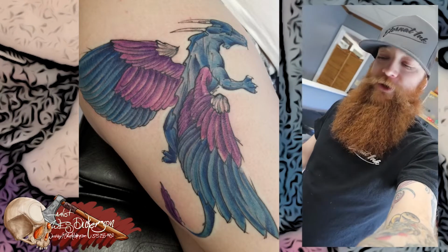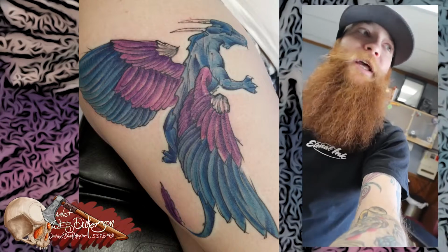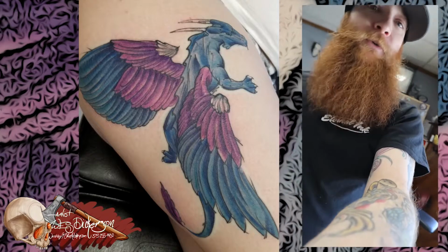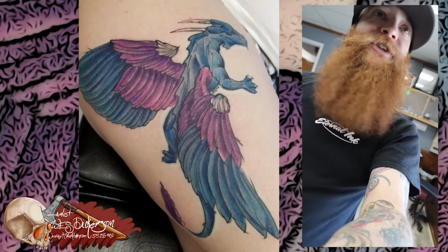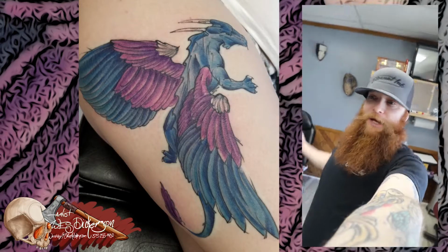Then we finally got to go in this past week and do some actual coloring in for it. We did some blues and some purples and just kind of splashed them in there, had a lot of fun. Kind of just doing my own thing and being real loose with the design. Nothing too particular. She just wanted something fun, something cool to look at. So yeah, that's what I came up with. I thought it turned out pretty cool.